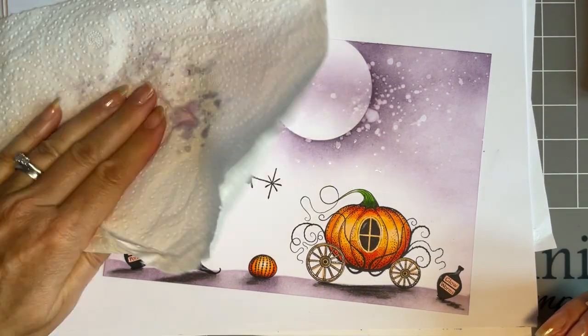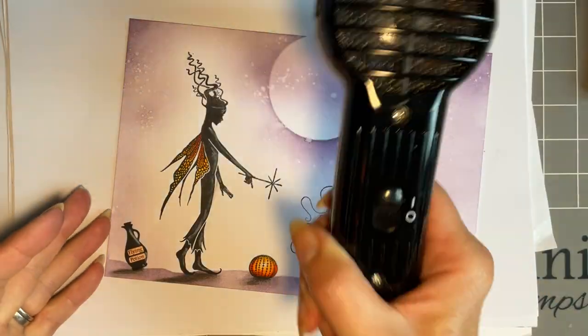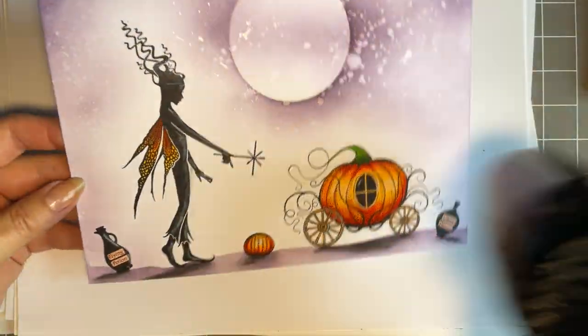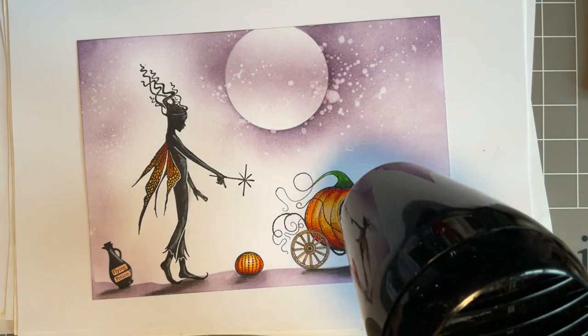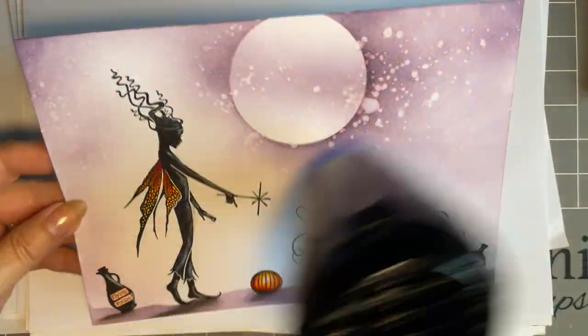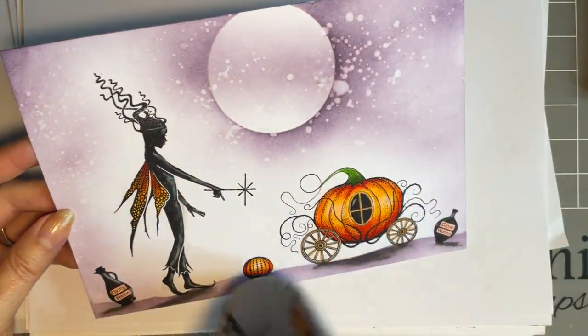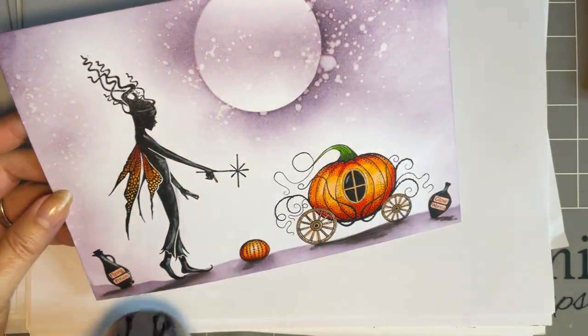So I'm just going to give that a blot, and I'm just going to bring in my heat tool. So I do apologise, but this is the Ranger heat tool just for that faux bleaching, just to make sure it's nice and dry. And we'll heat from the back as well. Just keeps the card nice. Heats it up quicker because it gets the middle of the card. This is multifarious obviously, but also it just keeps it nice and flat.